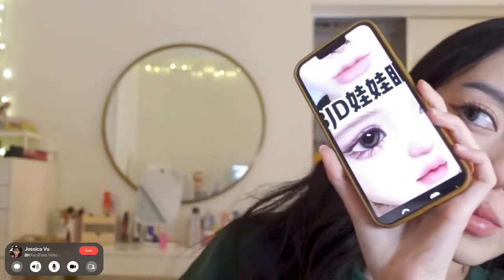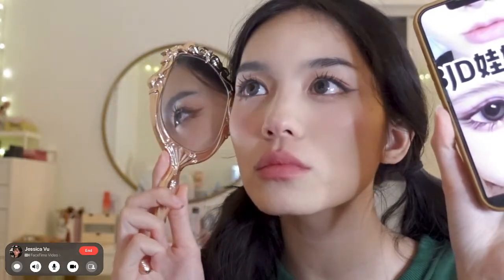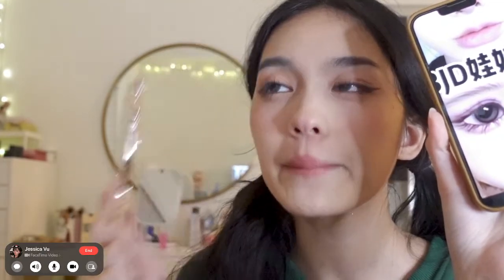I think this eye looks better. I wonder if I can show you. There's more details on this eye, but yeah.